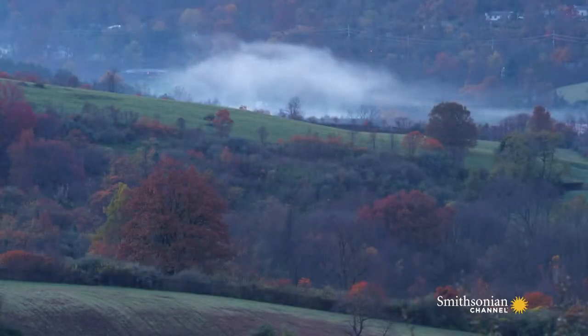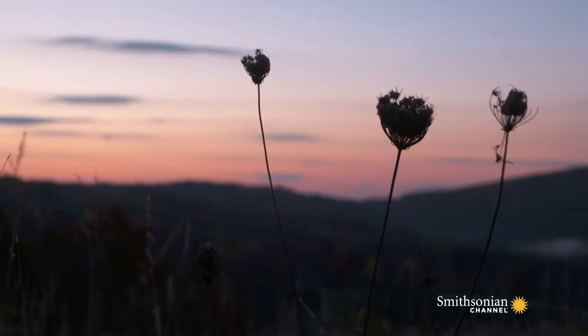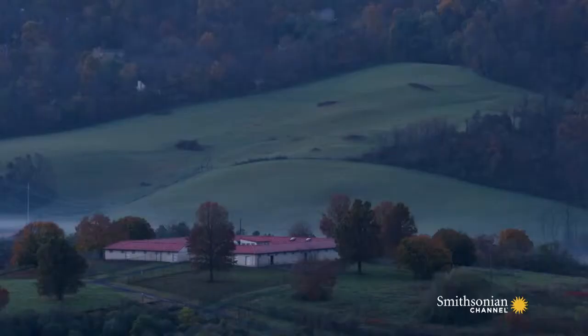Here at the Conservation Biology Institute, we save species from all over the world. This is a special place. It's not like all of the horse farms that are all around it in the Shenandoah Valley in Virginia.